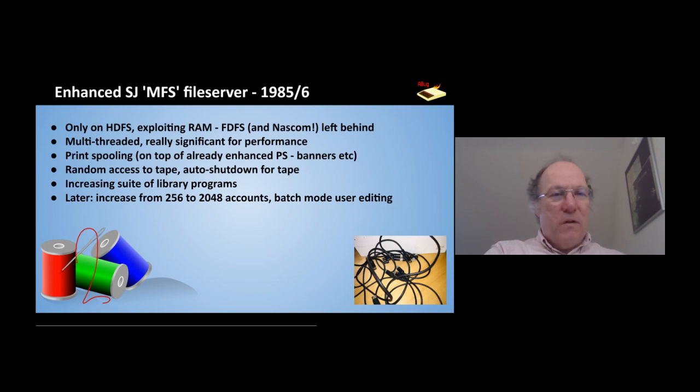Not strictly part of the file server, but part of the overall offering, the suite of library programs that shipped with the file server was gradually growing. And later on, this fork of the software increased the number of user accounts from the original 256 to 2048, because people were getting systems with enough users that 256 users registered was becoming limiting. And we let you edit that in a complicated way with preparing offline text files containing all your users and merging them in, which was extremely hard work, but it was less hard work than typing in 1,000 usernames by hand.